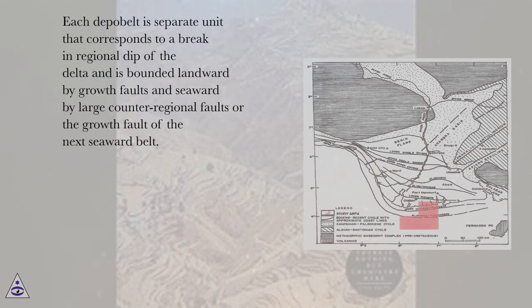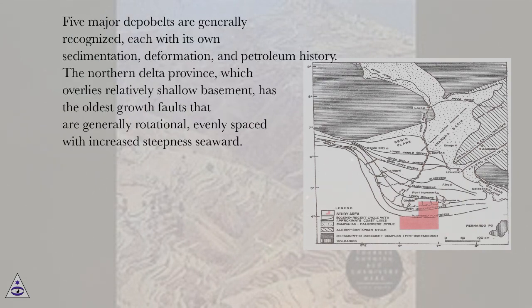Each depobelt is a separate unit that corresponds to a break in regional dip of the delta and is bounded landward by growth faults and seaward by large counter-regional faults or the growth fault of the next seaward belt. Five major depobelts are generally recognized, each with its own sedimentation, deformation, and petroleum history.